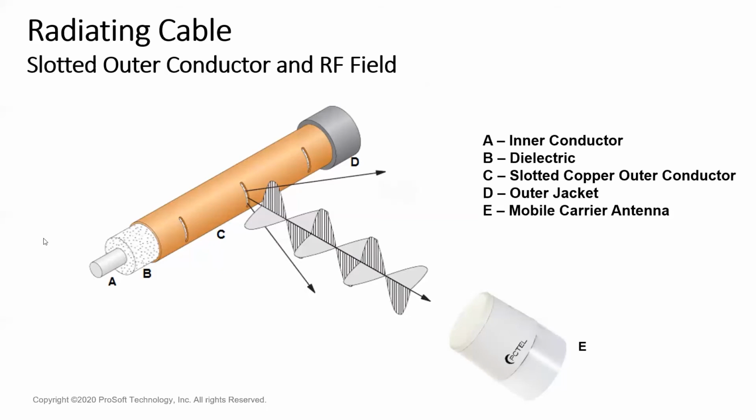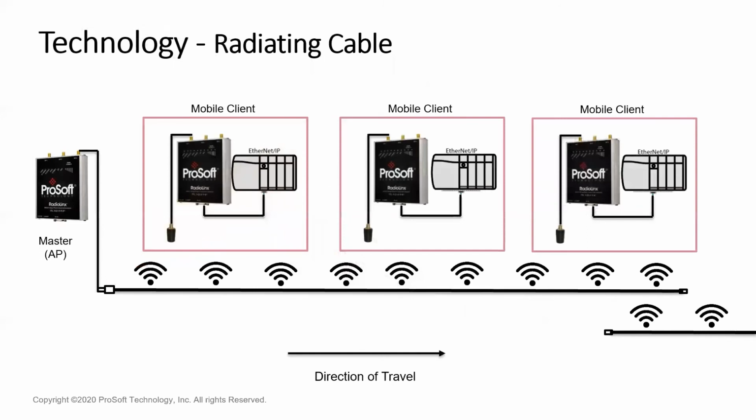So radiating cable connects to the antenna port of the access point and is installed along the path of travel for the mobile automation. This cable provides up to about 80 meters of reliable wireless connectivity, no matter what the environment looks like. So here you can see that the mobile client has its own wireless Ethernet radio with an antenna installed in the direction of the radiating cable.